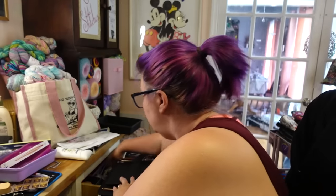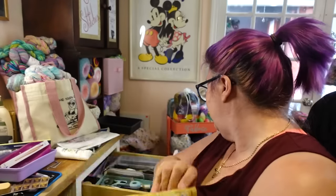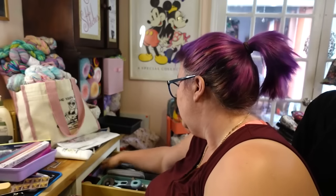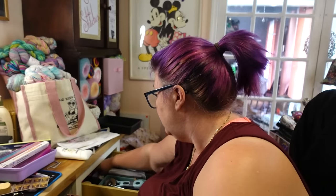Wood. Ink pens that I couldn't find yesterday. All right. Empty boxes. Tubes with O-Fire.